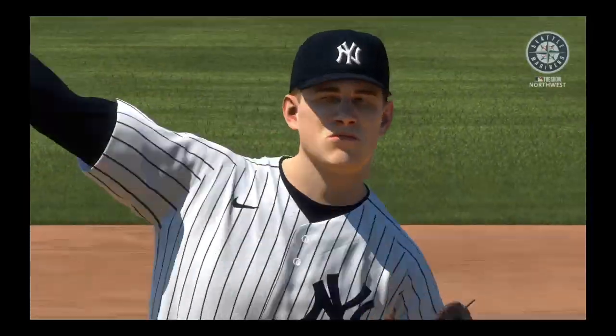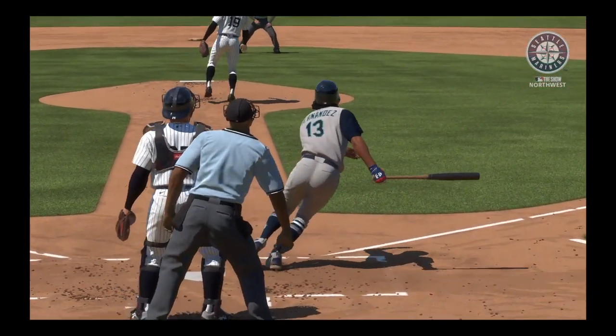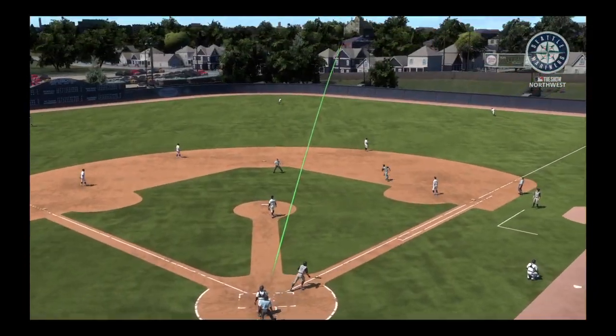Pitchers are taught to keep the ball down so that you don't get hurt. But unfortunately on that one, he made a pretty good pitch in terms of location, but it was just a better swing.